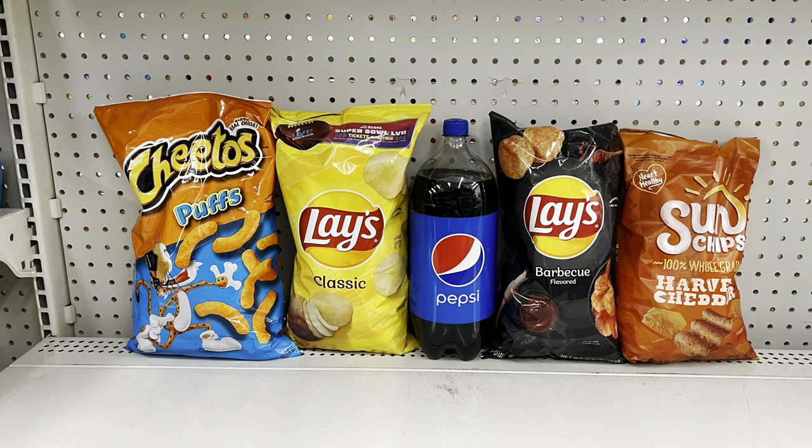And again, because we picked up the Pepsi and the Lay's product, you can save an additional $3 with that $3 digital for when you pick up the Pepsi and the Lay's product. So this particular scenario would total us $10.10. But then after our coupons come off, we end up paying just $7.10 before tax.